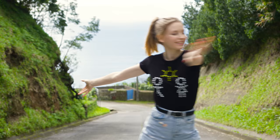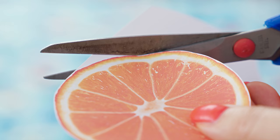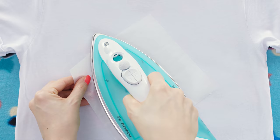Okay, our black shirt looks great, but we still have to work on the white one. Let's make some DIY transfer paper. Print a picture of choice and cut it out. Place it on a piece of plastic wrap and put another piece of foil, cling film or whatever you call it on top. Cover your creation with parchment paper and iron it onto the shirt.